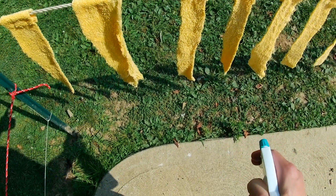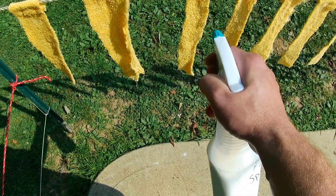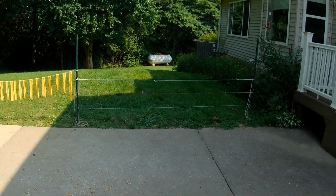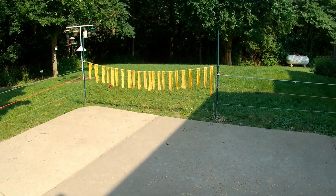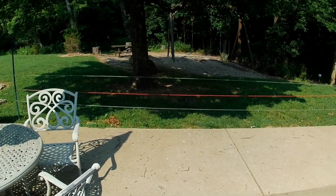I think I'm going to put the camera down, hold the strip tight at the bottom with one hand, and then spray it with the other hand. Okay, well there's a setup. I saturated the rags pretty good. The stuff does have a little bit of a smell, so we're going to see if the smell bothers them.